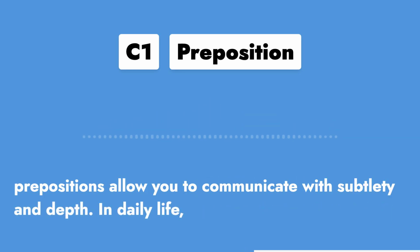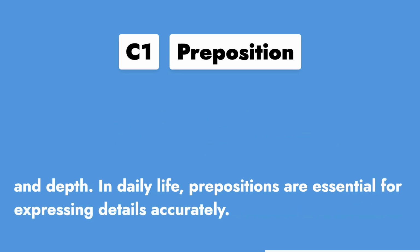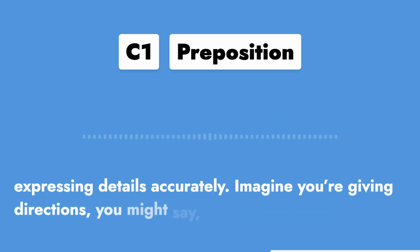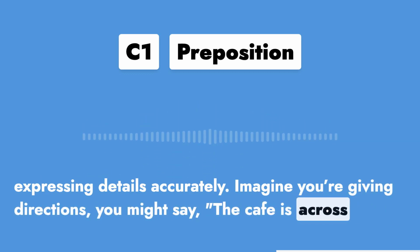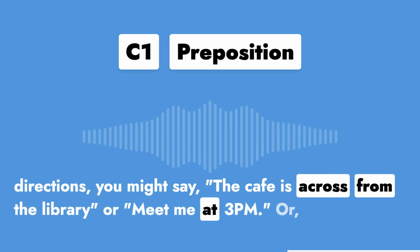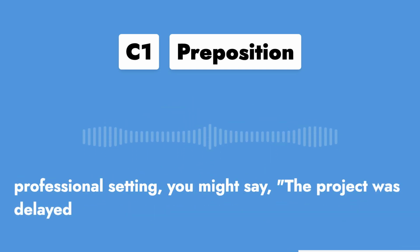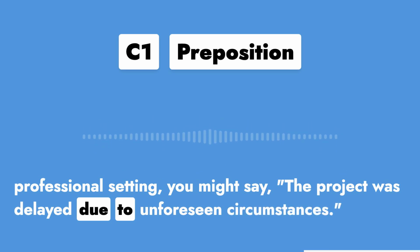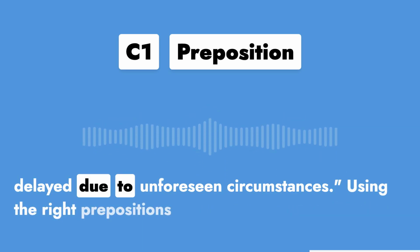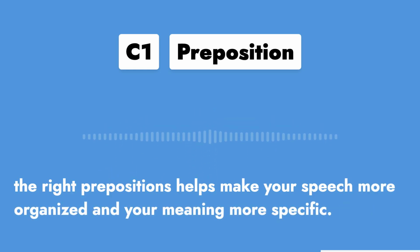In daily life, prepositions are essential for expressing details accurately. Imagine you're giving directions. You might say, "The cafe is across from the library," or "Meet me at 3 p.m." Or, in a professional setting, you might say, "The project was delayed due to unforeseen circumstances." Using the right prepositions helps make your speech more organized and your meaning more specific.